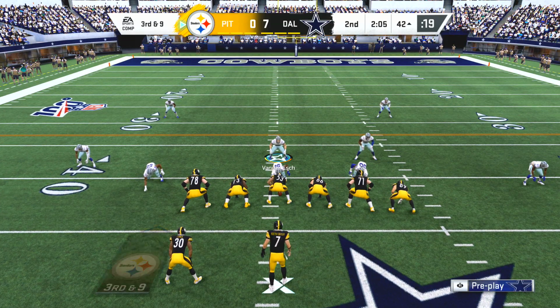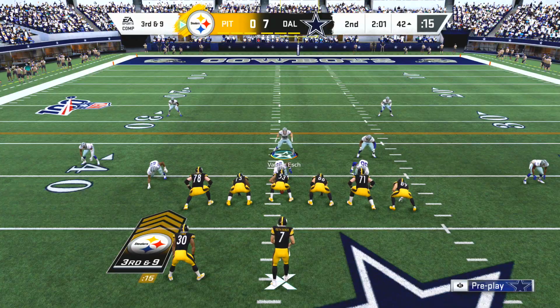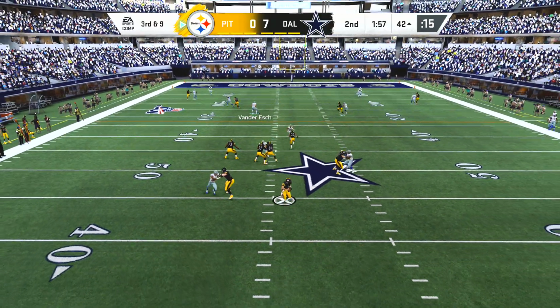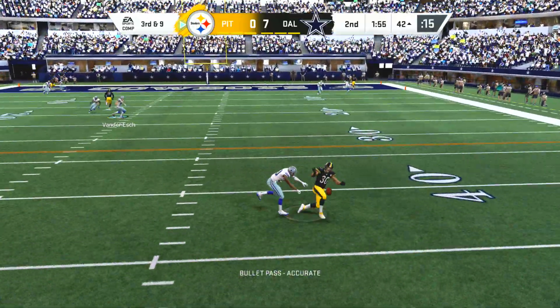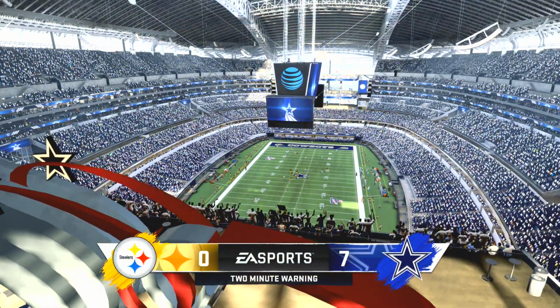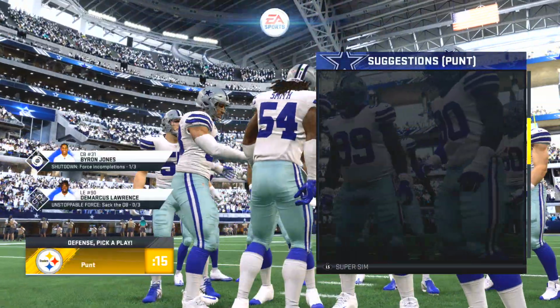Everyone's got to be able to catch the football. Doesn't matter what position you play, but if you're on offense, be aware a ball may come your way. Now Roethlisberger to throw. And that is incomplete. Oh, he had a defender right there with him to force that to the ground. And 4th down now coming up.